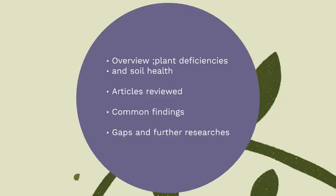Secondly, I will talk about the articles reviewed. Thirdly, will be common findings. And the last point will be gaps and further research needed.